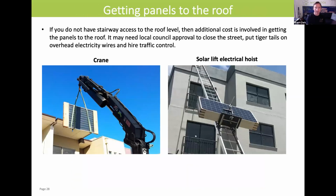Fund. Getting panels to the roof can be a challenge in Strata. Not everyone can walk the panels up a fire escape and straight out onto the roof, so you may need some craning. And if you're on a busy street, you might have to get council approval to close a lane of the street to be able to crane the panels up.